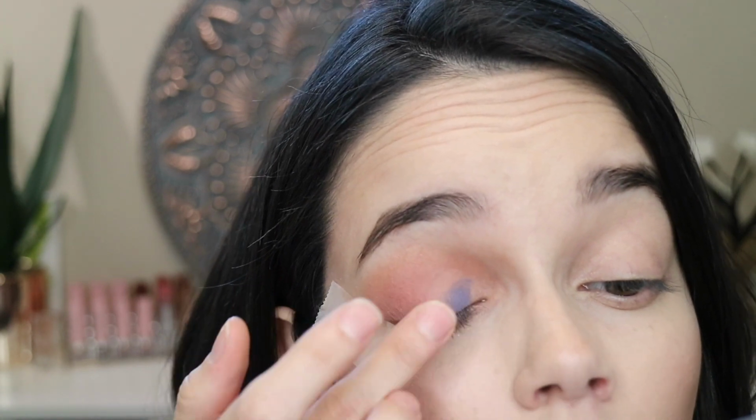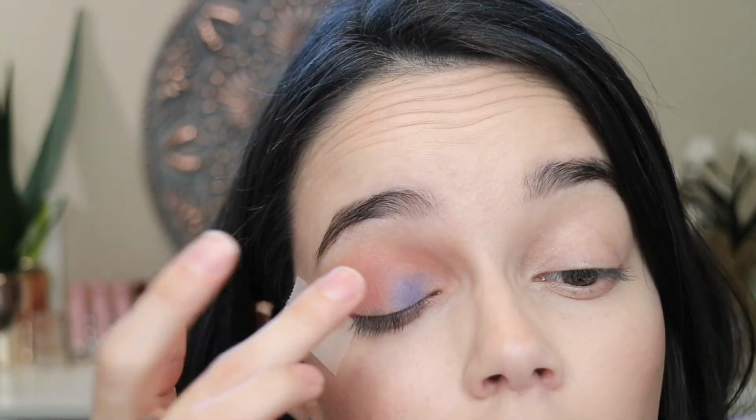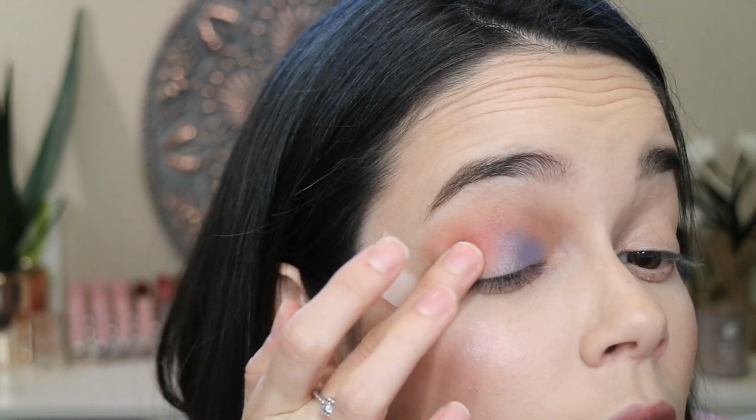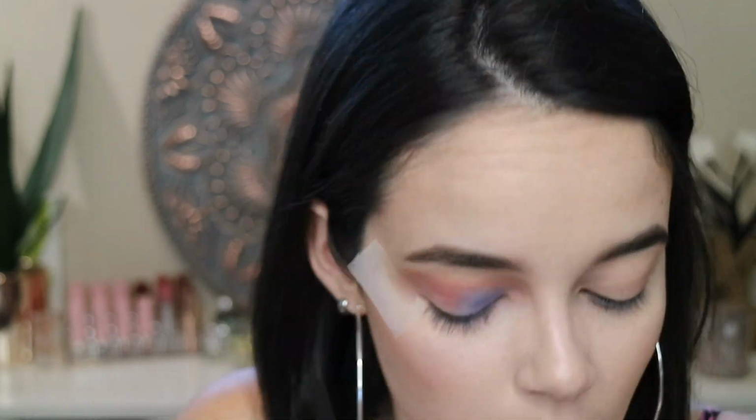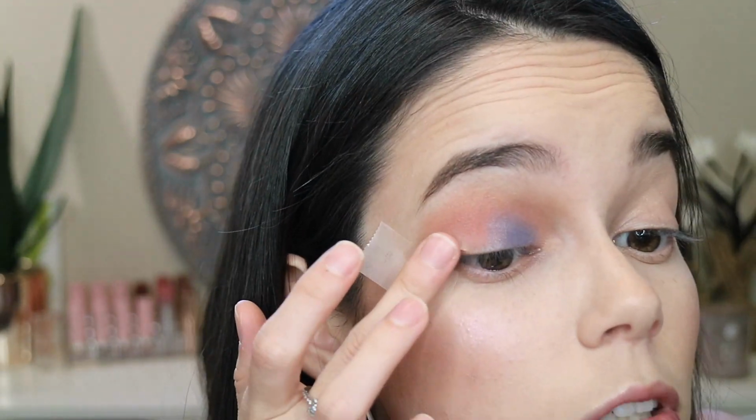And then I'm going to take the shade Soul, this beautiful periwinkle blue purple. It's a little bit more purple than regular periwinkle. It's really unique and gorgeous. I took it with my finger and now I'm just placing it on top of the concealer. And then I'm gonna go in the outer corner and place this concealer where I want to put gorgeous Soul color.